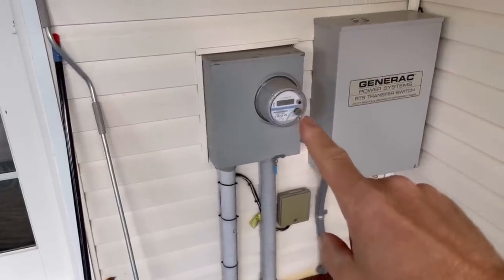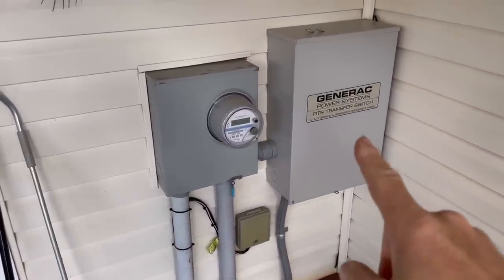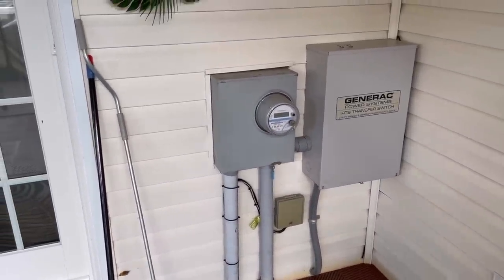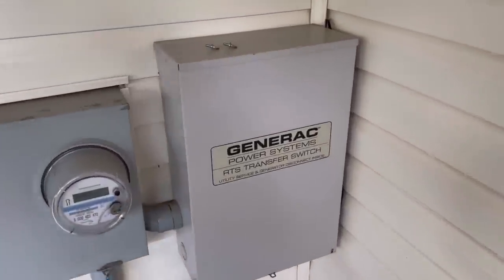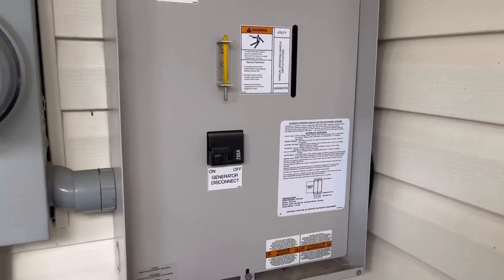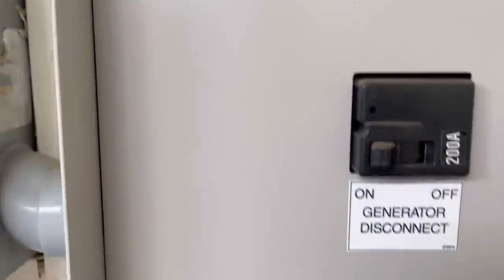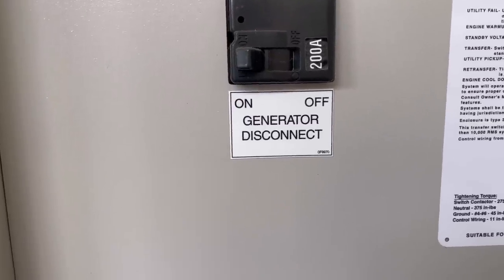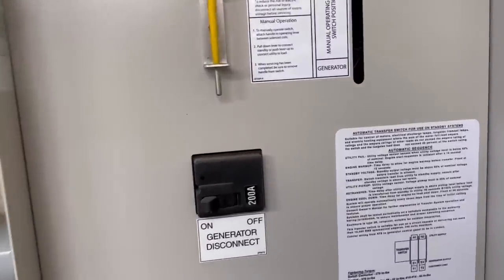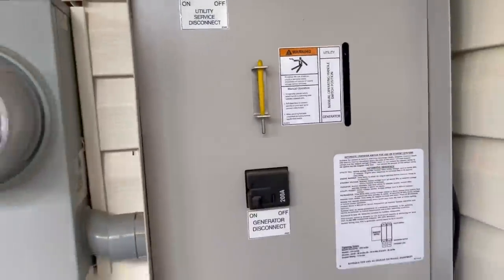When the main electric power kicks off, this switch panel kicks the generator on, and then the generator provides power to the 200 amp service in the basement, and all the lights come back on again. So what's in this panel is pretty simple, but within it, it's got the utility service disconnect, 200 amp. It's got the generator disconnect, so if you needed to do some service on one, you can bypass it. And then it's got the manual operation handle switch position where you can manually operate this thing.